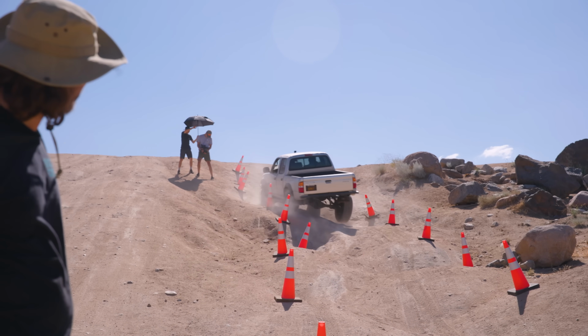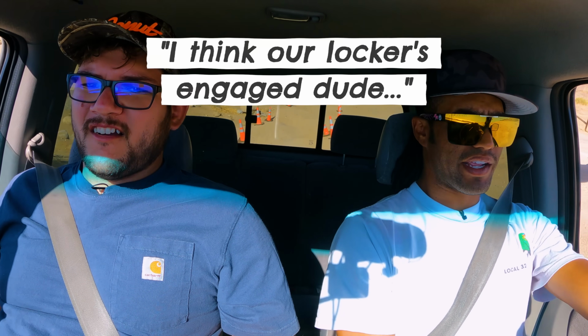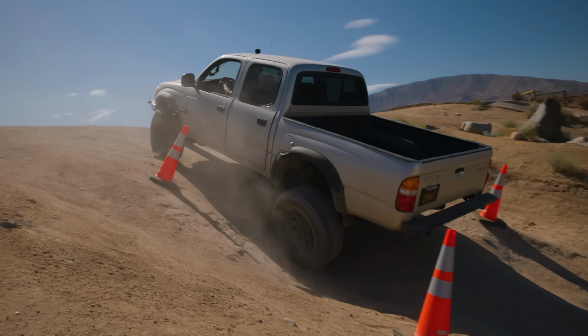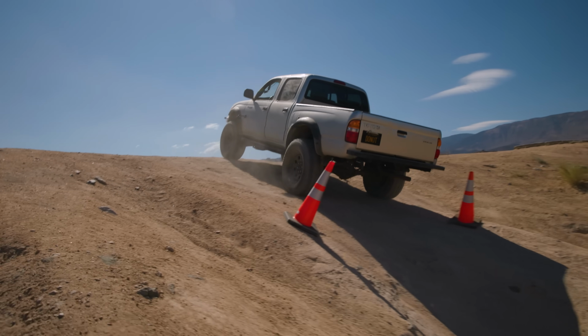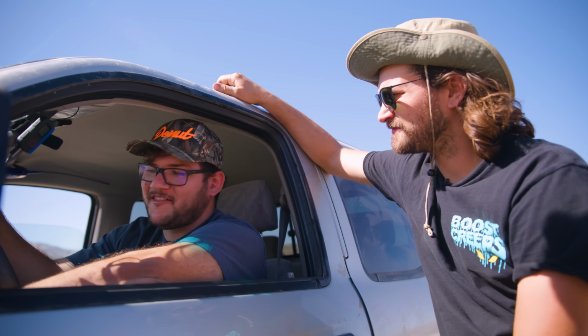You should probably slow down a little. What the hell? Why is it going? I think our locker's engaged, dude. No, look. Oh, it's engaged. It's locked in the locked position. We gotta get it unlocked for this test. The light is always on the switch. So that's annoying. What do you think it is? Any ideas? I don't know this.